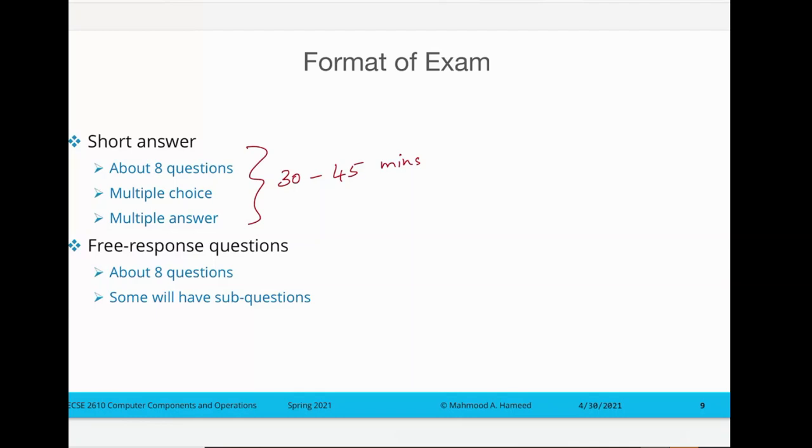So, multiple choice questions. One answer is right. Select one out of many, or it might be multiple answers. So for multiple choice in which you will have multiple answers, I will state that in the problem itself. I'll say select all that apply and so on. So about 8 questions are going to be there in this one, and I don't want you to be spending too much time on this, 30 to 45 minutes.